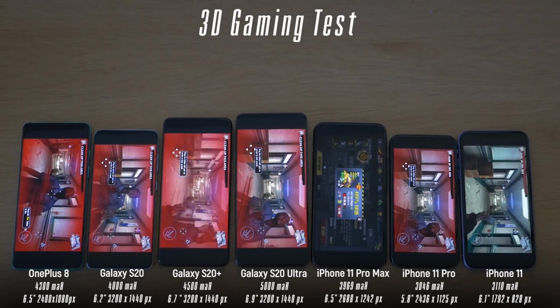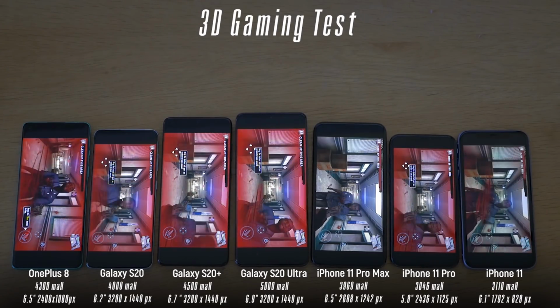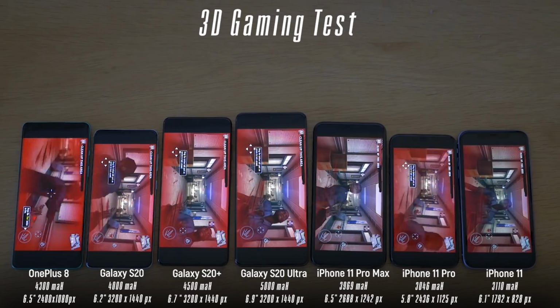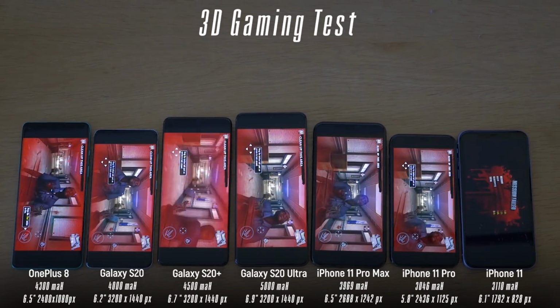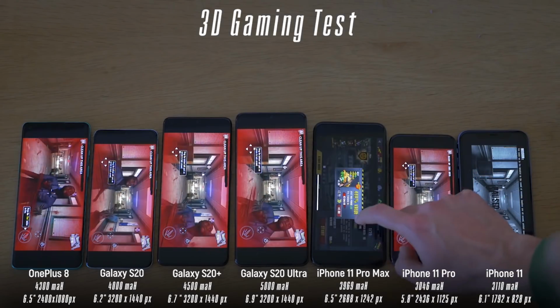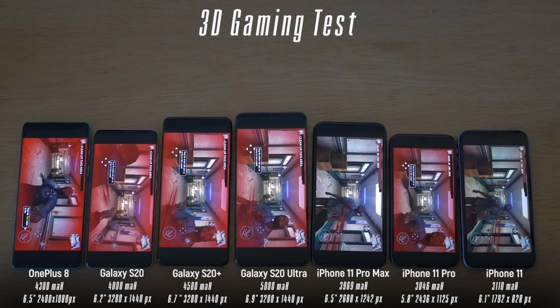Last but definitely not least, we have a special test for the gamers out there, 3D gaming. We test using games that load up the graphics chip on a phone, and while we don't test super intensive battles and scenes, you do get an idea about how the phones perform and the differences. Again, all phones are set at the same brightness level, fully charged, and let's get this thing going.